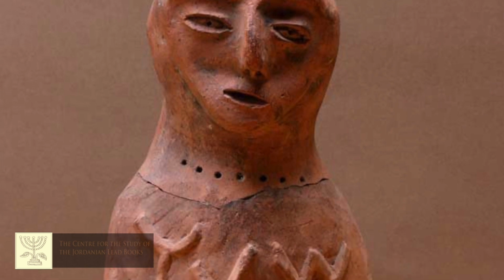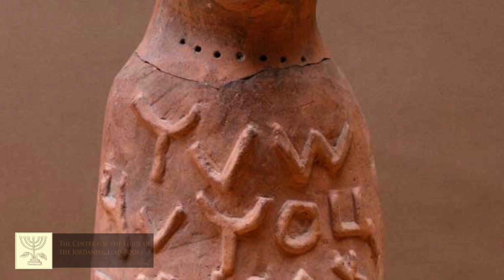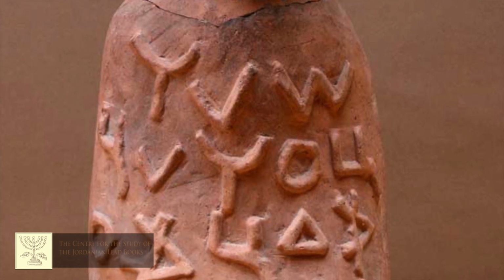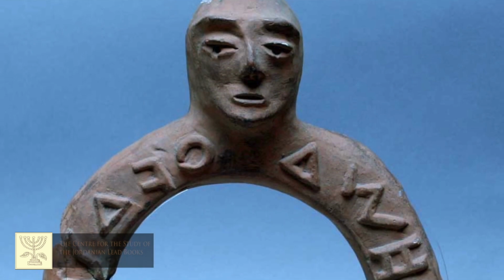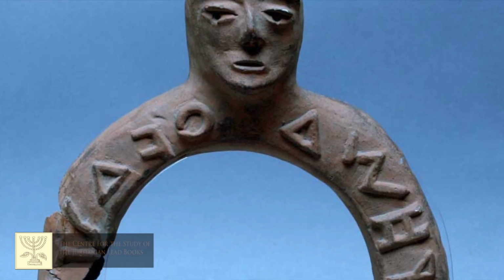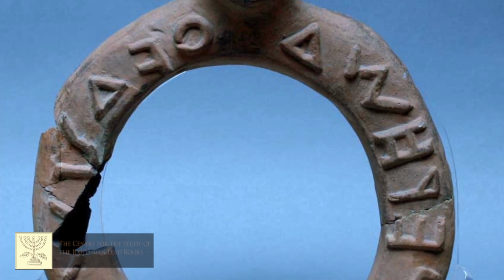This makes it highly unlikely that the lead books are a pre-modern hoax, like the infamous 19th century Moses Shapira Moabite clay forgeries. Not only is the epigraphy of the lead books markedly different from that of the Shapira forgeries, but the material is very different as well.